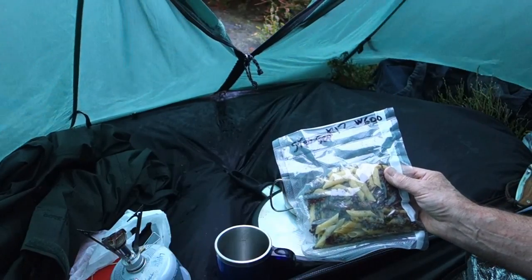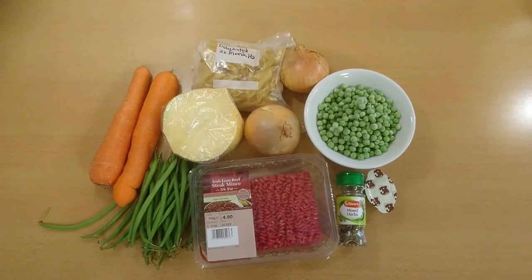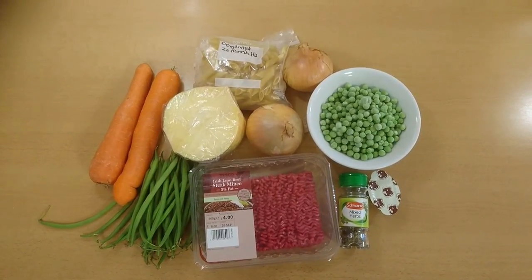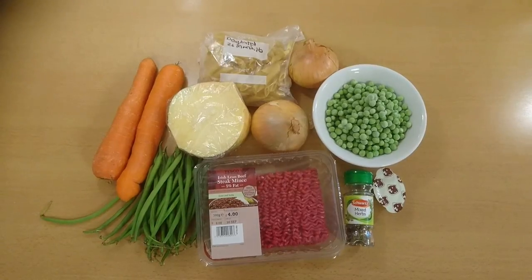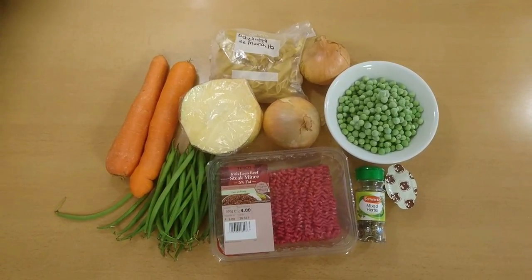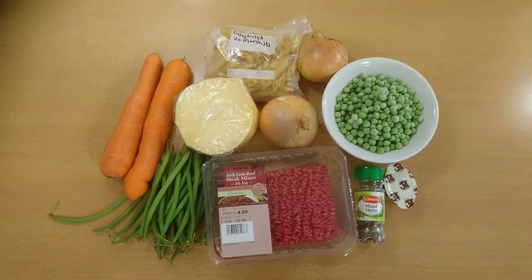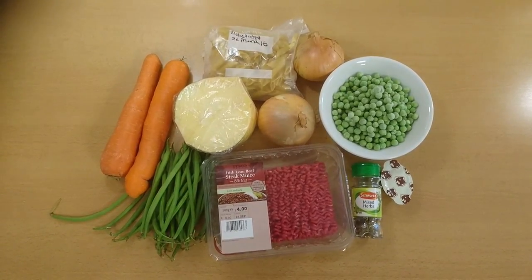So I'll just put up on the screen the fresh ingredients I used to make this. These are the ingredients I used to make the stew. It's 500 grams of mince, green beans, a couple of carrots, a swede, a couple of onions, some frozen peas, a mixed herb and a stock cube, and in the bag there's some pasta tubes which I dehydrated 18 months ago and they've been in the fridge, so I'll mix them in with the main meal when I've dehydrated it all, and then that should provide a one pot meal. I'm working on two portions, but I might stretch it to three. I'll see how it looks when it's in the pan.